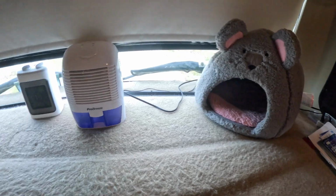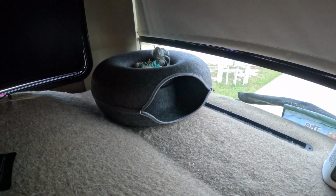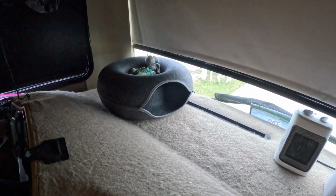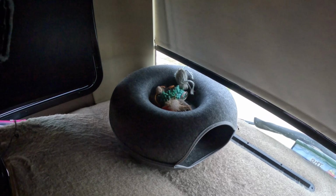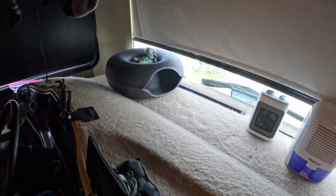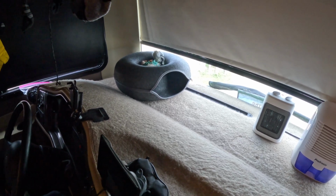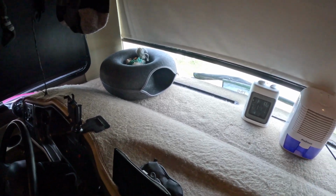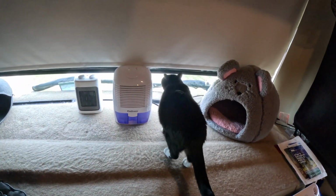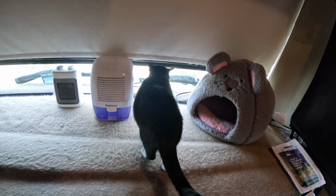You know, I got her this little tunnel thing here that's on the other side, and I'll be honest, she hardly ever gets in it. We put some of her toys up there just as a place to get them out of the way. I may do away with that when we leave again. I haven't decided. Here's Miss Puma. She wanted to come up and see what was going on. She likes to look out that window.